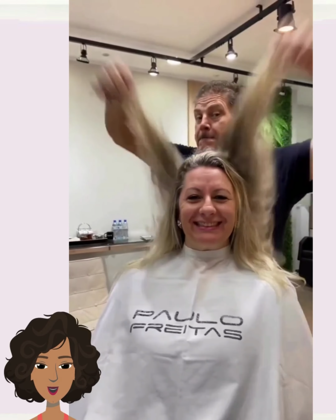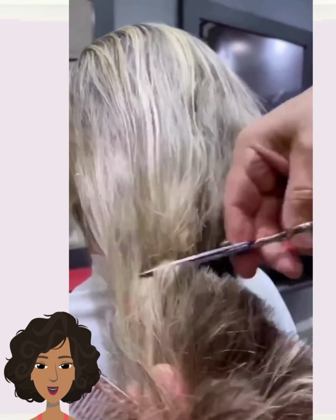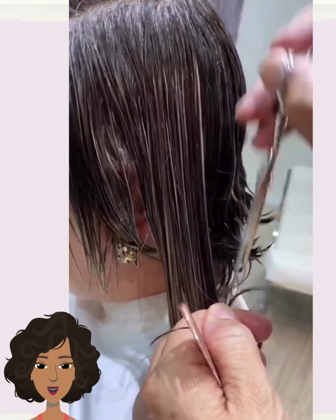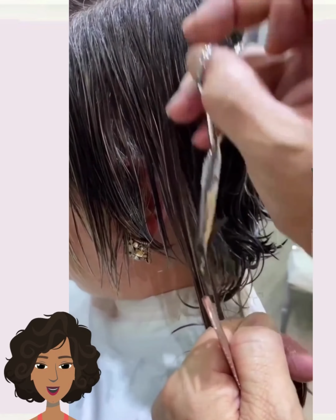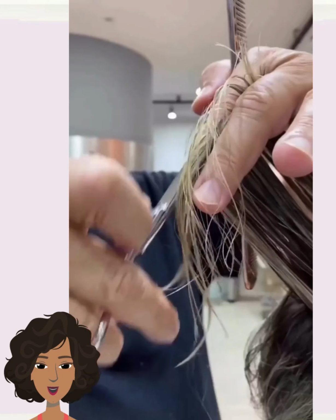So then we move into a big chop transformation. Look at all that hair the stylist is cutting. So it looks like the stylist did a beautiful pixie cut for this one. It has a gorgeous asymmetrical shape. Nice feathered bangs. Beautifully done.